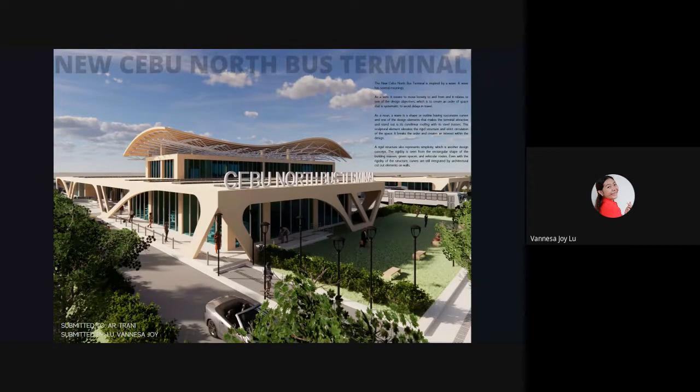Good morning. So this is the new Cebu North bus terminal. Just an overview, my design is inspired by a wave. A wave has several meanings. As a verb, it means to move loosely to and fro, and it relates to one of my design objectives, which is to create an order of space that is systematic to avoid delays in travel.